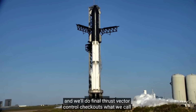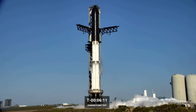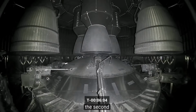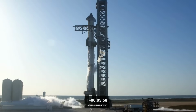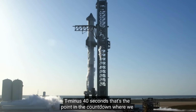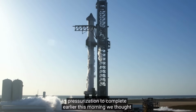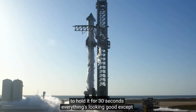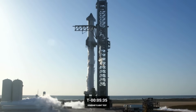And we'll do final thrust vector control checkouts, what we call wiggles of the Raptor engines on the first and second stages. Now, normally in a countdown, if we needed to hold, there's a view of the second stage Raptor engines just above the first stage. As I mentioned, in a regular countdown, if we needed to hold, that would come at T-minus 40 seconds. That's the point in the countdown where we can pause to wait for final checkouts or pressurization to complete. Earlier this morning, we thought we might have to hold at 40 seconds. Everything's looking good, except for the one pressurization issue that the team is going to have to troubleshoot after this morning. So we won't stop at 40 seconds right now. We'll continue all the way down to 10 seconds, and then we'll go into a recycle.